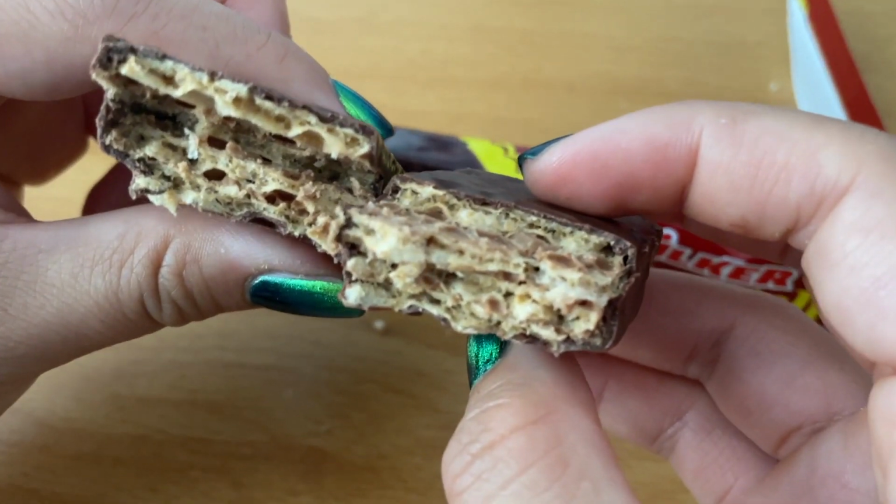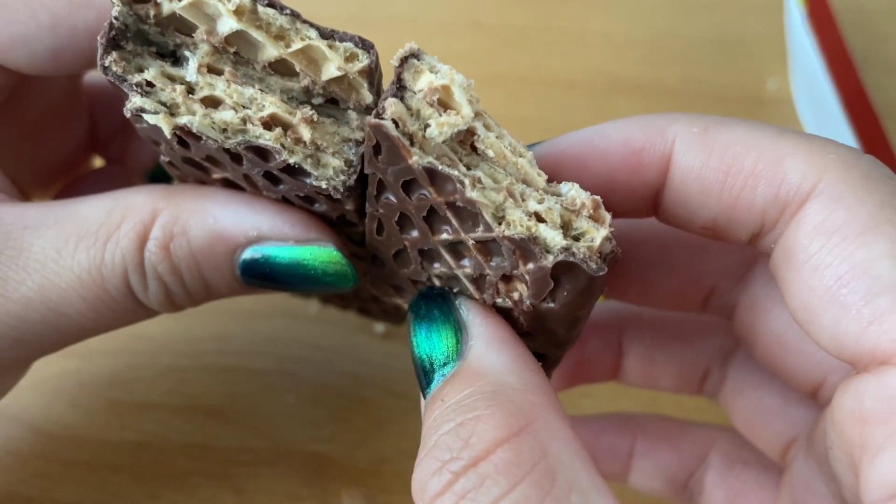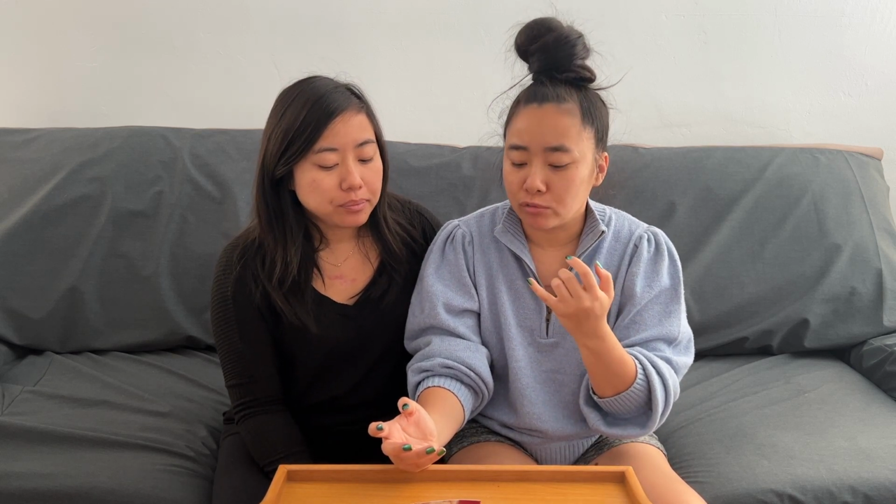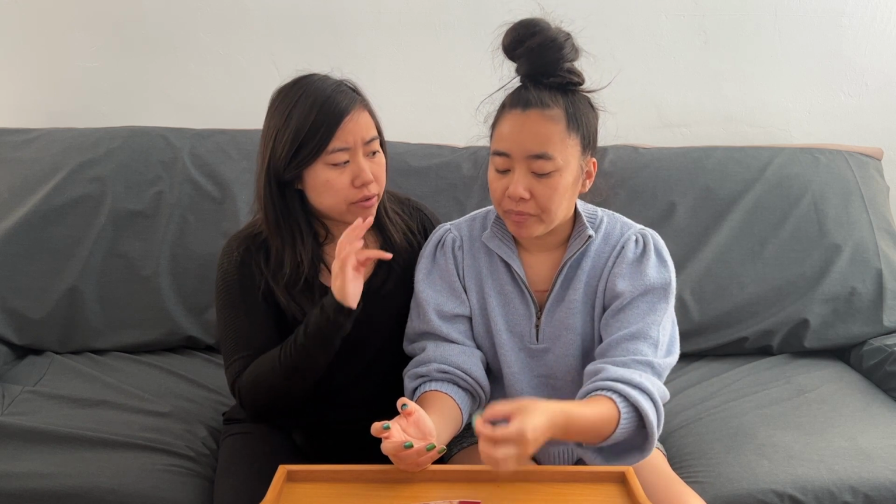The wafer is really crunchy and airy. And you can really feel each layer of the wafer. Yeah. The chocolate's really, really rich, but not overly sweet. I think it's a little bit on the darker side of the chocolate. Well, it's really good. Yeah. Their wafers are higher quality, and I feel like it doesn't go stale. Yeah. That's the one problem with wafers here, is it goes stale really quickly.